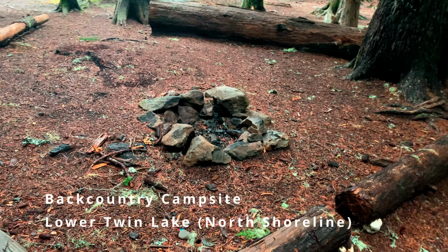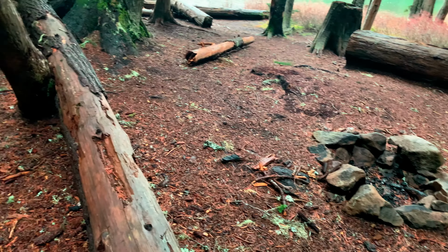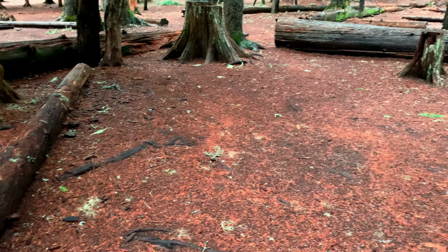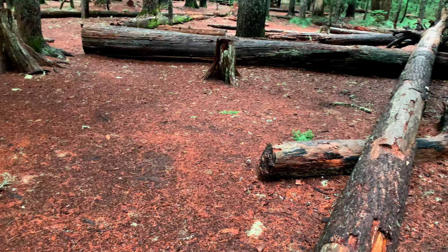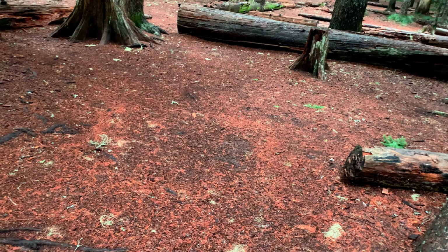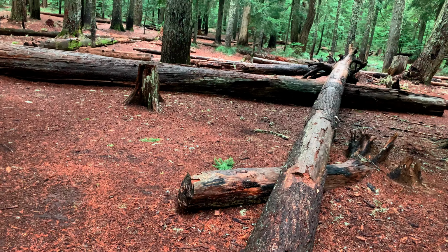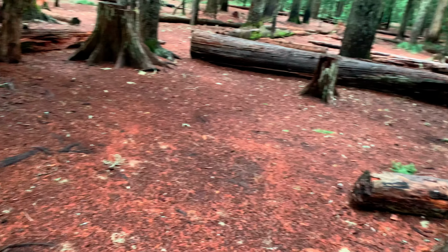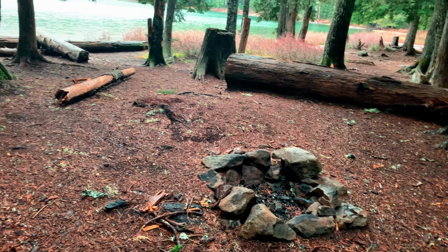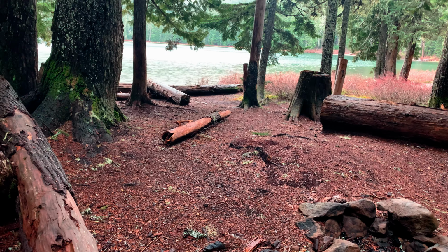Got your fire pit right here. Some obvious logs strewn about that give you multiple seating spots. And not only that, but you kind of have a continuation of your site. Got some more logs lined up. Gives you a great flat spot for a tent, maybe somewhere in here. Lots of places you can put gear or you can sit if you have a lot of people, and hang out and have a fire, do some marshmallows, and enjoy the beautiful forest lake.